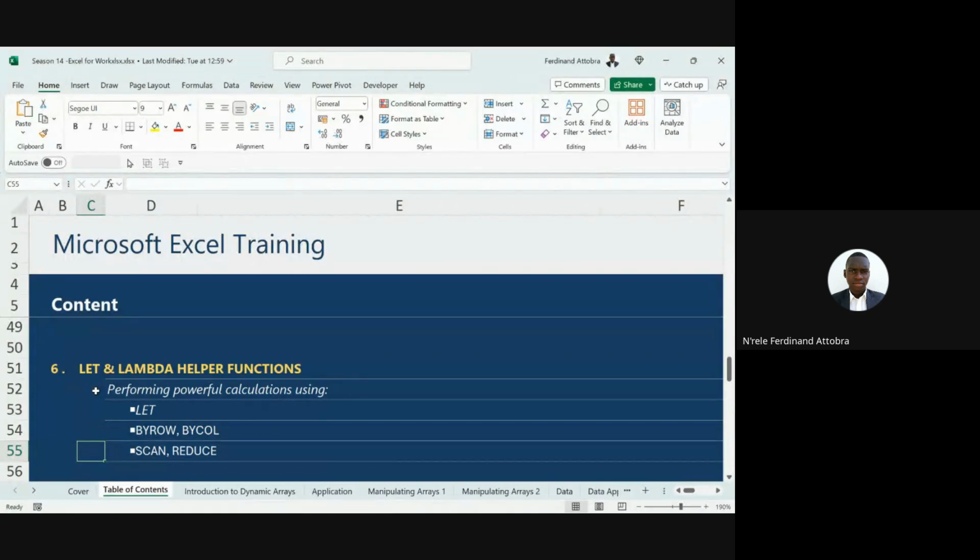reduce. There are other functions, all right, but we want to take them gradually, so that this is going to be the very first season where we do a lot of dynamic arrays functions. So we want to take it step by step. Maybe the subsequent season will do more of those. By that time, we believe that people would have mastered these already. So basically, these are some of the things that we are going to do.